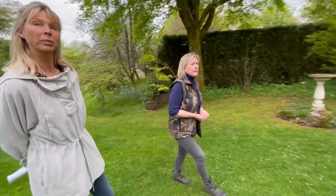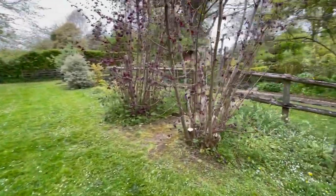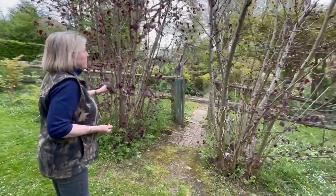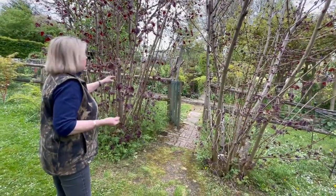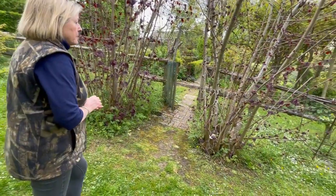And this is the hazel again. But this is the Maxima purpurea one, which has much bigger leaves and bigger catkins. It's more decorative than the ordinary one, that's all. But it hasn't really come out yet.